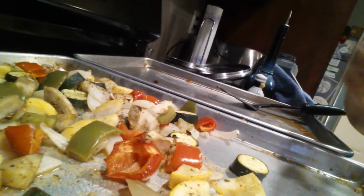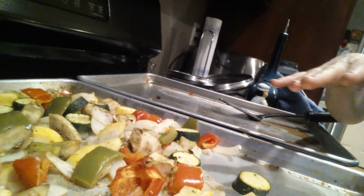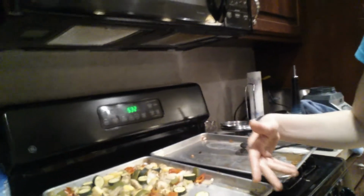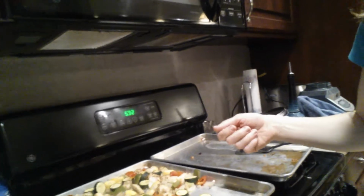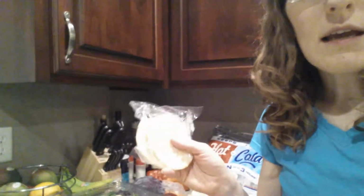And so I just put all these vegetables on here with some olive oil. I actually added a little bit of water too because I didn't want to add as much oil. And then I just did a taco seasoning, but also did cilantro and some garlic and that kind of thing.